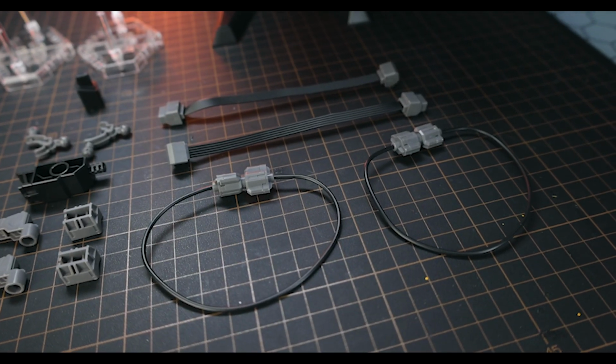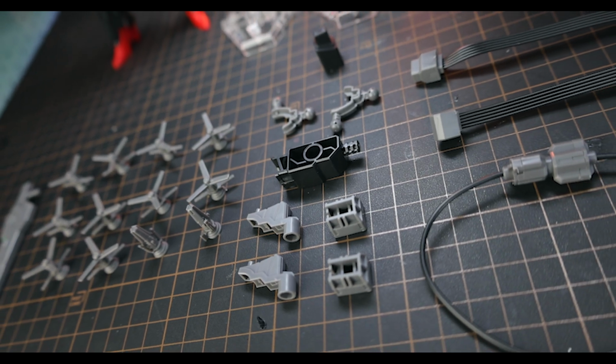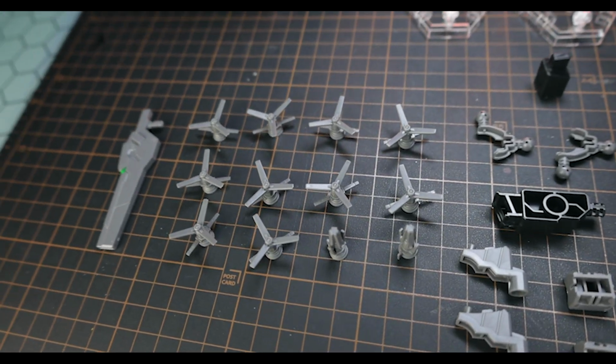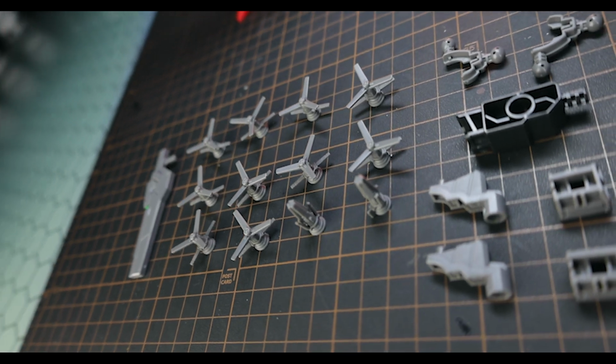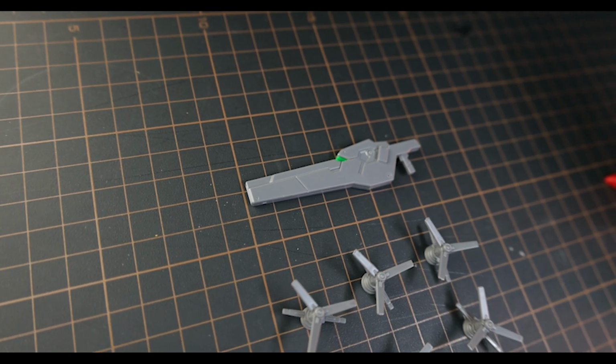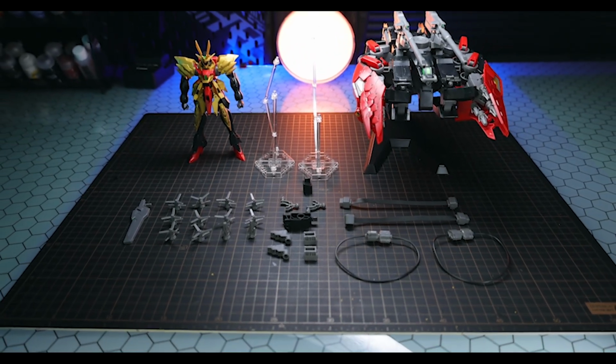A whole bunch of wires and different adapter segments for all the different stuff this can do. An absolute load of these reflector bits. Now this is just about half of them or so, because there are some on the Kutan Twin Dragon type stored away, the closed up ones, and finally we do have a beam rifle as well, but there's so many different combinations of everything that we're seeing in here.